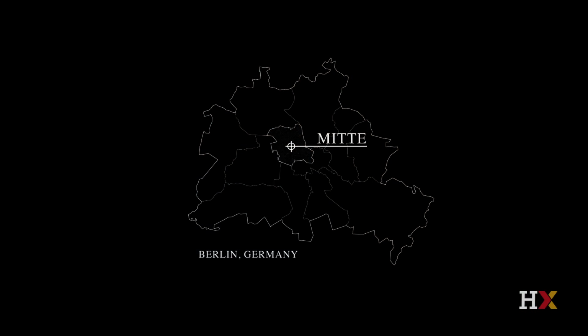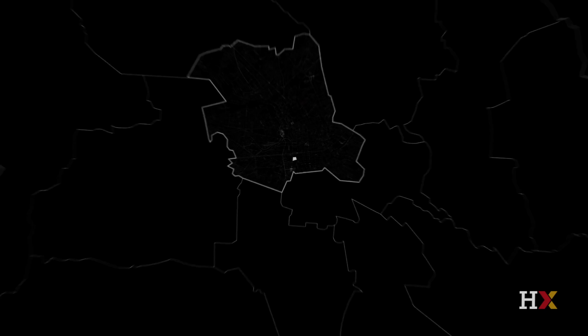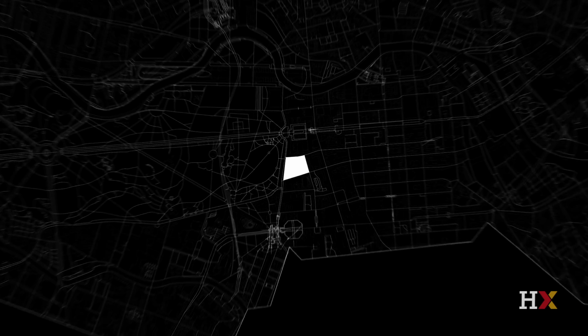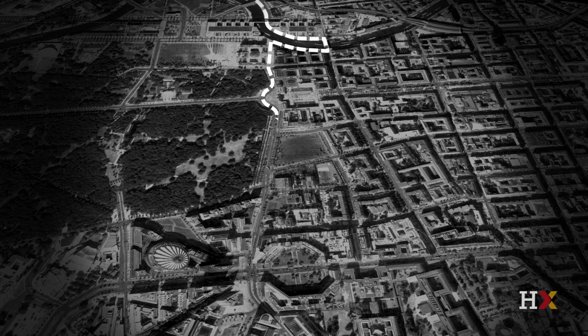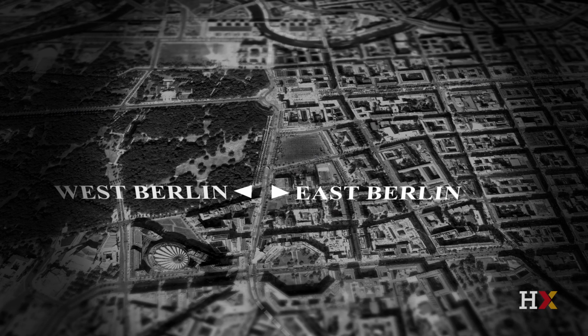First, let's talk about the site. It's a very unusual site, and it's kind of amazing that the site right in the center of Berlin was actually made available for this project. And the reason is basically that between 1963 and 1989, the site was occupied by the Berlin Wall, which separated Eastern Berlin from Western Berlin.